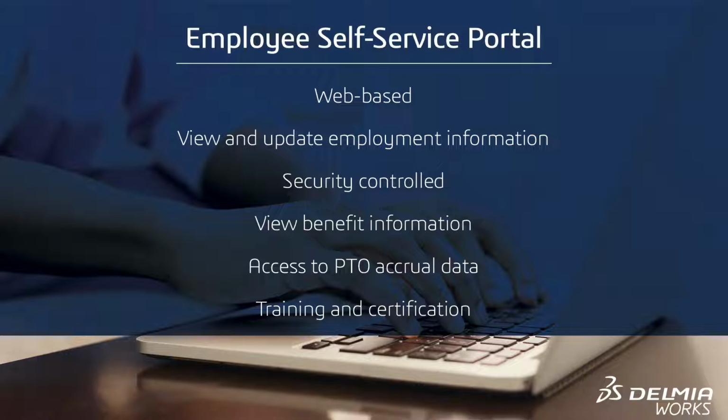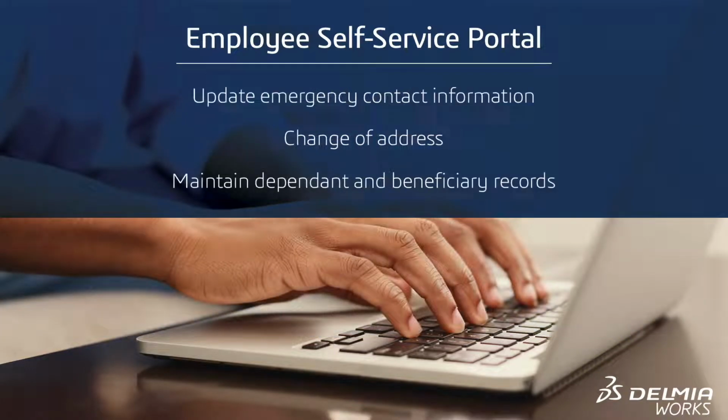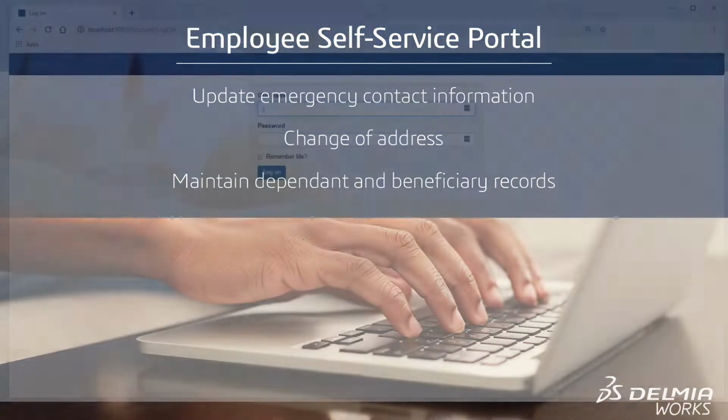Users can also view accrual data, including information pertaining to vacation and sick days they have earned, already used, and that which is still remaining. Finally, users can view all certifications they have earned within the organization, as well as the expiration dates for those particular designations. The portal also grants users the access to perform self-service actions within the system, including updating emergency contact information, employee home address, and the dependent and beneficiary record information.